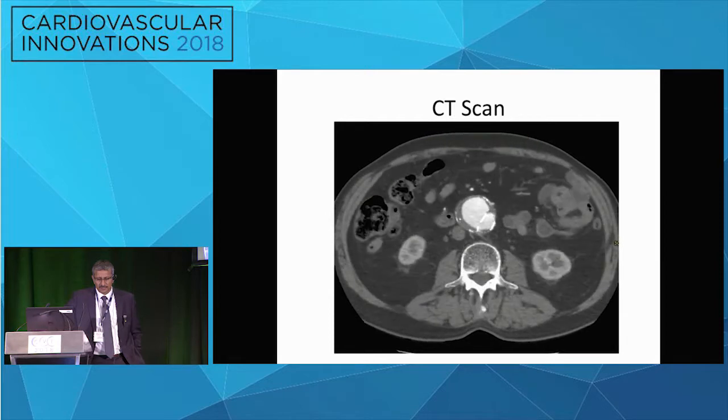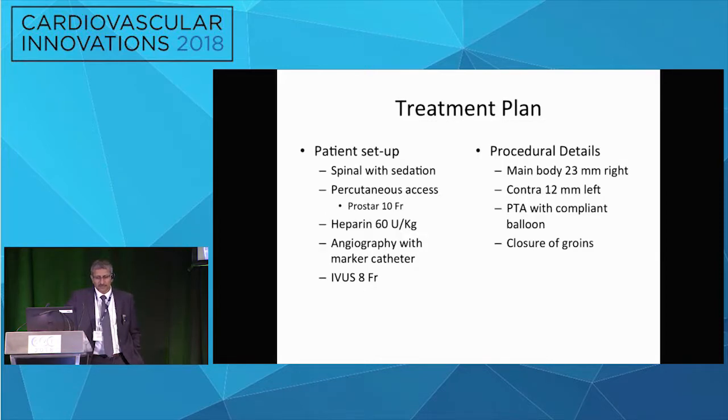Our plan today, next slide. Plan today is to bring the patient in for endovascular repair with spinal anesthesia. We already have our percutaneous access using ProStar for the pre-close method. We've given him heparin, and we've used a marker catheter. We've shot our initial shot, which we'll show you in a little bit. Our plan is to IVUS because of that calcification in the aortic sac to make sure that both of our wires are in the same portion of that aorta. Plan is to use a Gore Excluder graft, 23 proximal, 12 millimeters, or I'm sorry, 14 millimeters actually from the left, and then we'll post-dilate with a Q50 balloon, and then we'll show you the closure of both groins if we have enough time.